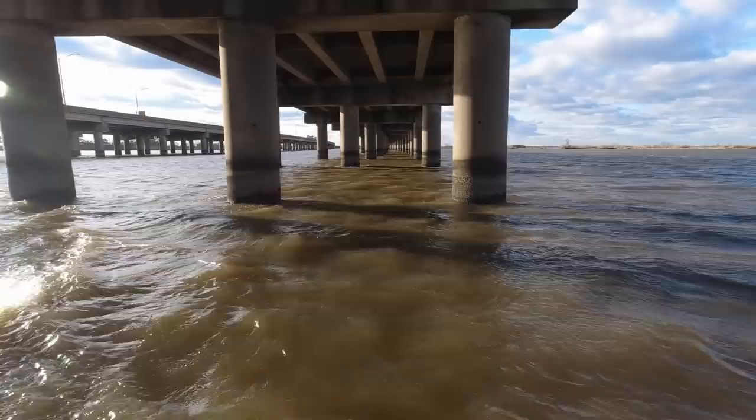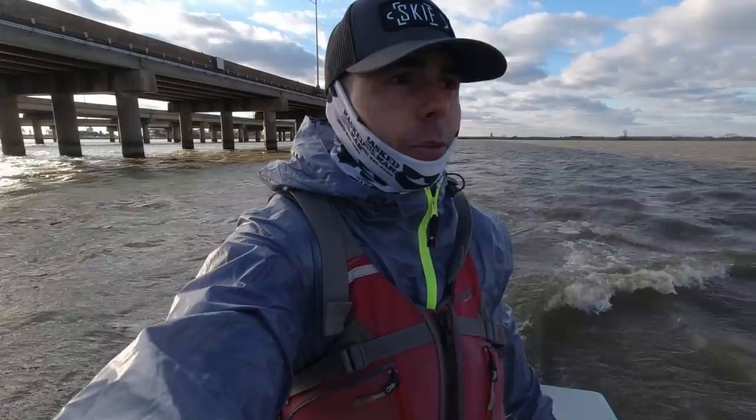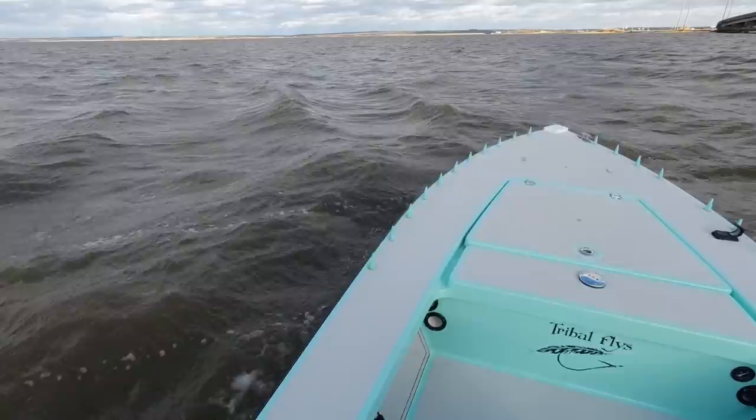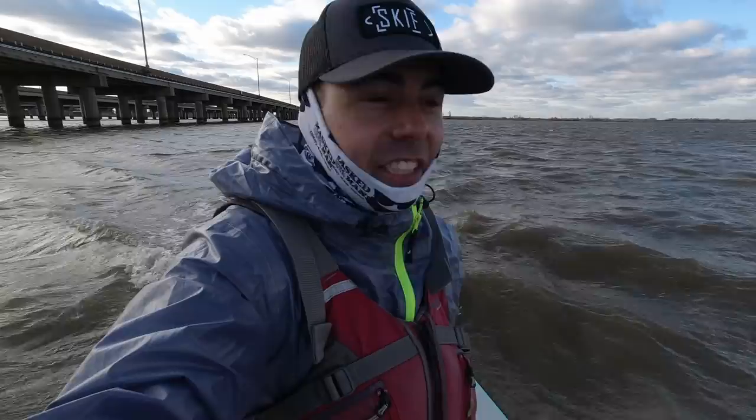So to start, we're going to be navigating through some pretty shallow waters and, of course, very unfamiliar waters. I've never been here before, just studied a few maps. We have to get to the river, but we have a few miles to go, and the water's really muddy and murky from all the winds. So we're not going to be able to see shallow water as easily as we normally would.